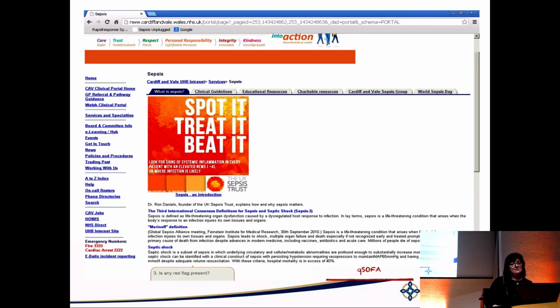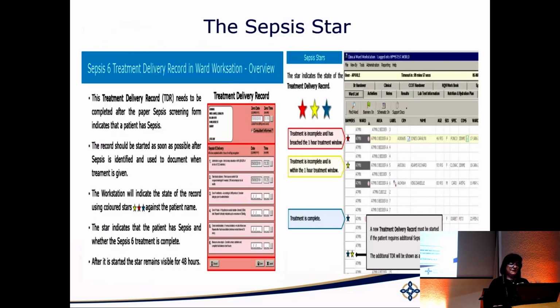Although we're not electronic in any way in Cardiff, we're working on what we call the Sepsis Star. This is a treatment delivery record which replicates the paper form, and we started using this in our emergency department on our clinical workstations. The emergency department, basically because they're already used to using the clinical workstation for everything, and they very successfully used it with the stroke pathway. So we're hoping that this will generate some accurate data for us as well.